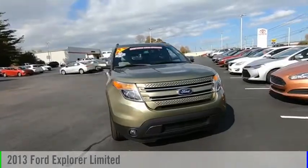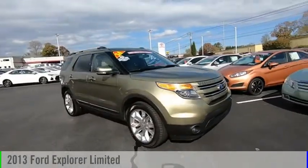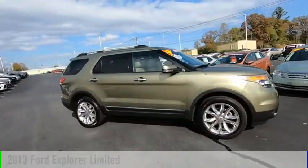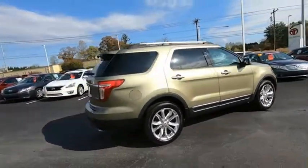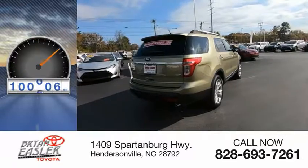Check it out. Take a ride in the 2013 Explorer. This vehicle is powered by an all-wheel drive, six-cylinder, 3.5-liter engine. This vehicle has less than 105,000 miles.